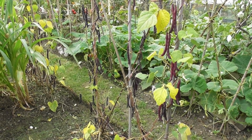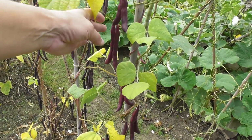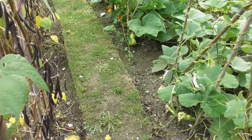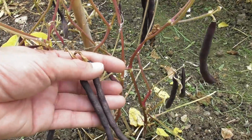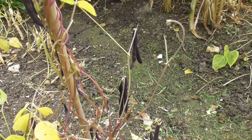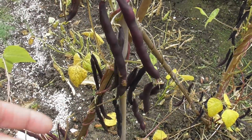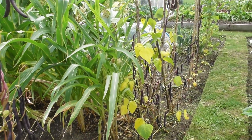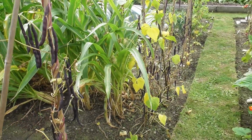Such a lovely colour. They start a sort of dark green and start to go a little bit purple. These are still quite fleshy, and then eventually they will go, as I have done here, almost black. These are still a ways to go yet, but this is the Trail of Tears, and this is one for storing dried, so I can just ignore them, let them get. But it's lovely to have these little splashes of colour. Gorgeous.